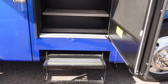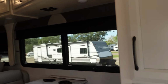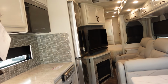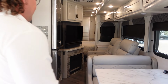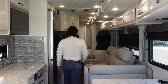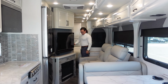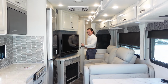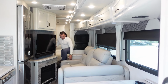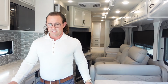So come on in. As soon as you come in here, take a look to the left. I want to show you guys what this looks like with the slides closed. So with the slide just on the driver's side here, you get a little bit more space to go through. From what I can see, it does look a little tight right here. You kind of have to squeeze your way into the bathroom. Yeah, definitely a little tight right there. Of course, you have access to your half bath right here, which is pretty nice. Just step over that thing. All right, let's get this thing opened up.